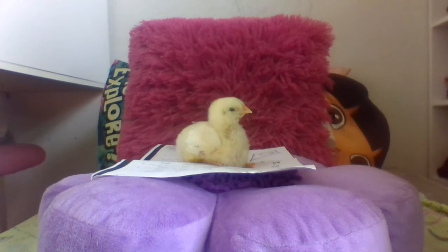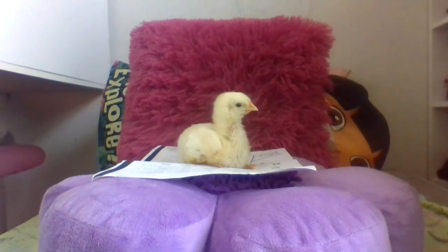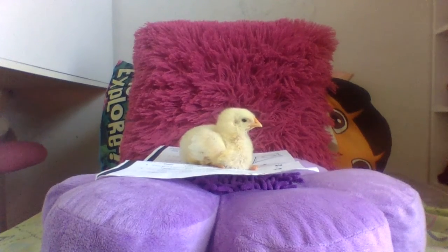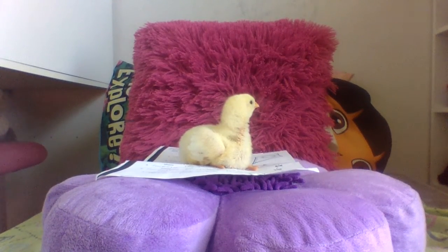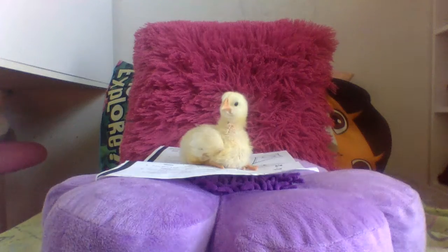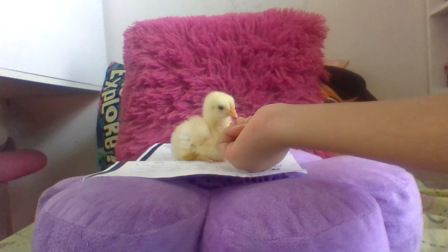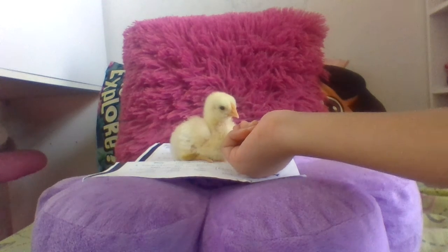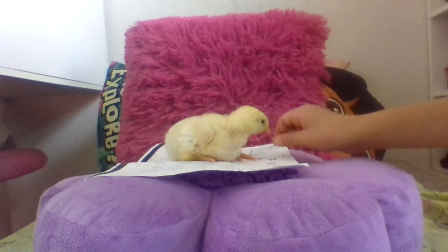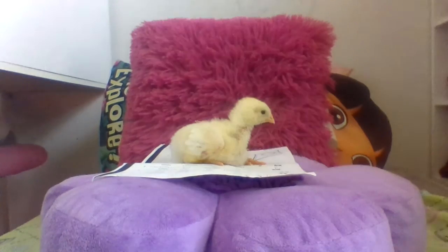Queen Chick has been such a good girl, so I think I want to reward her with a treat. And that I'm getting right now. It's a little seed since she still has a little beak. Here you go. Do you want it? It looks like Queen Chick is not hungry right now. Oh, she does want it. Queen Chick does want it. So I'm just going to put it next to her whenever she wants it.